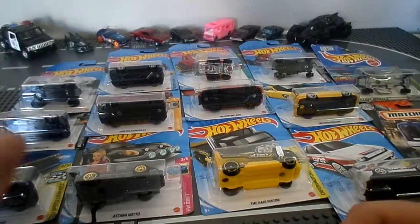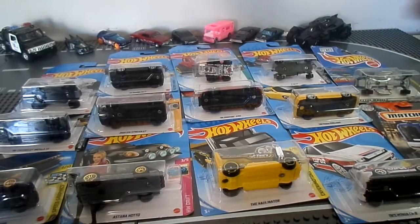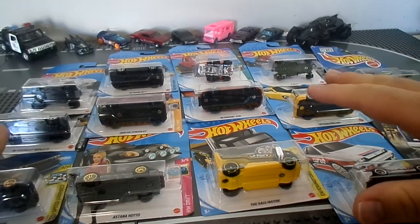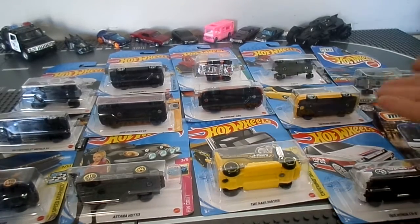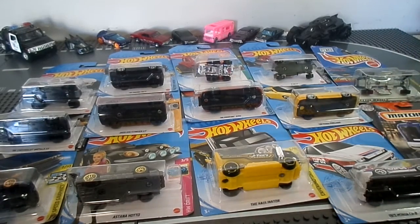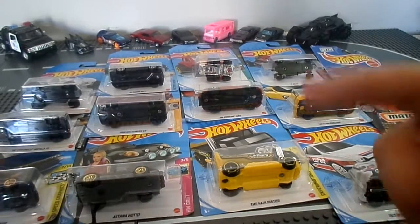Hello everybody. So today we're unboxing 12, I think, new Hot Wheels cars and a bonus older model that I've had lying around, and a Matchbox. There's a Matchbox over here. So let's get started.